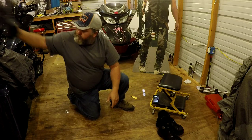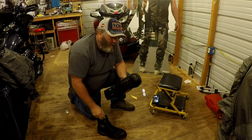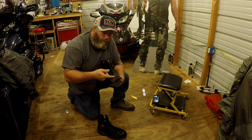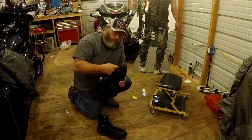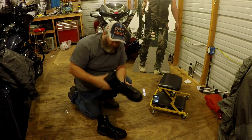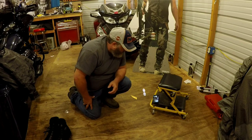Then the regular Harley boots, leather Harley boots. I bought them, I guess when it was on sale, going into the winter. But these ain't waterproof. They're water resistant a little bit. But the wind goes right up in here. But them freezing sock liners, they fix that problem. So I need help getting up.